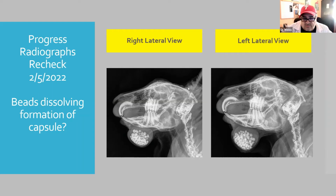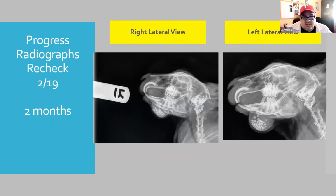I think this is just a reaction to the beads. It was just forming a capsule, just trying to wall everything off. It would have been interesting to open that up, but it's a client, and they kind of had it with surgery, and we wanted to see how this would progress.